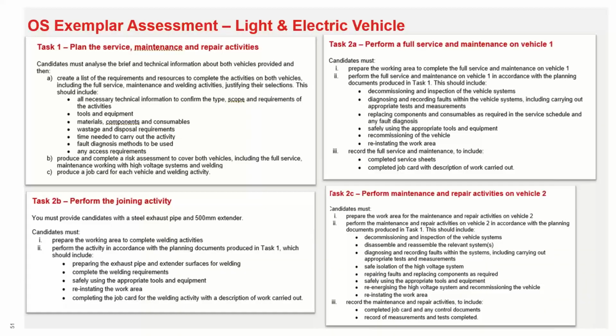The service, maintain and waste disposal activity. So 2B, this is a joining activity. So in future series, you may see it by welding, you might see it by bonding, or you might see it by fastening. But in this exemplar, we're going to do it via welding.